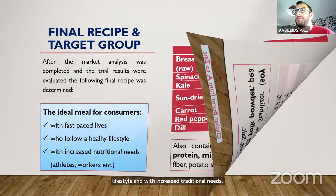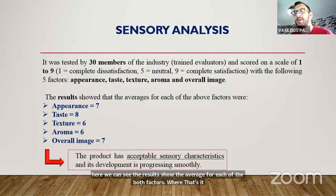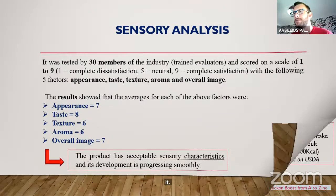It was tested by 30 members of the industry trade evaluators and scored on a scale of 1 to 9 with the following 5 factors: appearance, taste, texture, aroma, and overall image. Here we can see the results show the average for each of the above factors. After all, the product has acceptable sensory characteristics and its development is progressing smoothly.